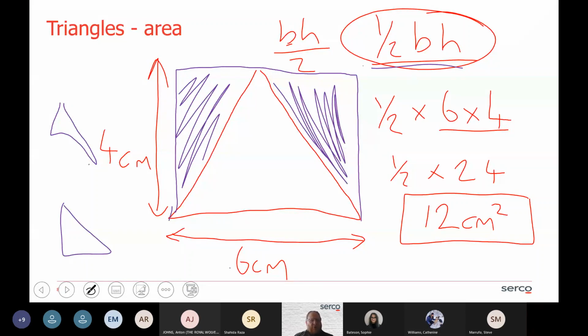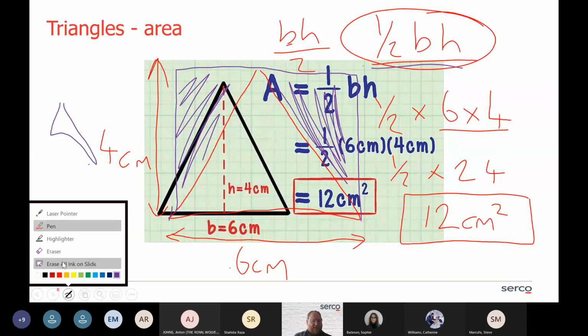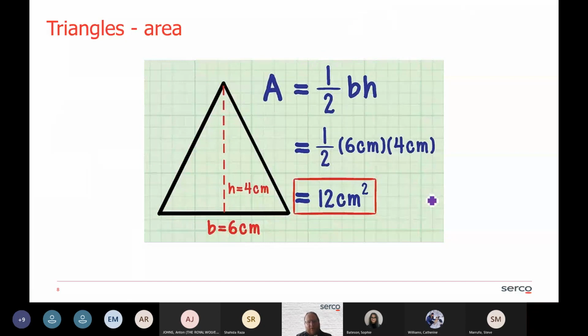So not too bad with triangles, not too bad to remember, I would suggest. A few people have put that in the comments already. Triangles are not too bad, but you do need to remember that formula. If I remove all of my writing off the screen, you can actually see. There we go. So half base height, do 6 times 4, and then halve it is the easiest way to work out the area. And remember the centimeters squared with a little 2.